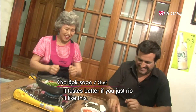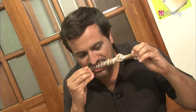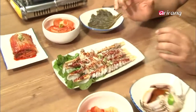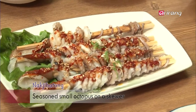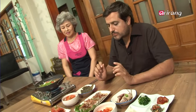Okay, I tried that. She says I can just eat it on the stick. It's chewy. It's nice because the sauce is not too strong, so we can still enjoy the flavor of the octopus. It's chewy, but it's not like a rubbery feeling. I like it very much.